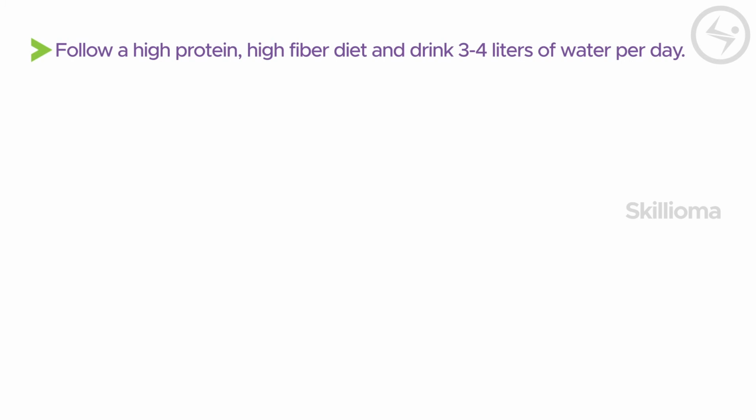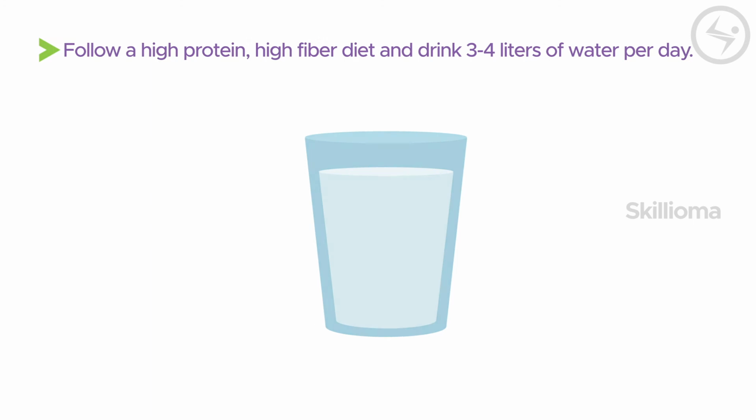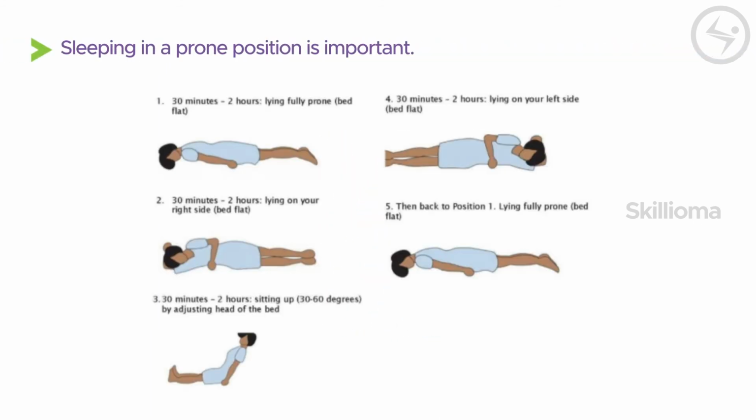Follow a high protein, high fiber diet and drink 3 to 4 liters of water per day. Sleeping in a prone position is important. Here are the positions below.